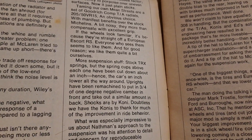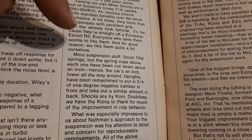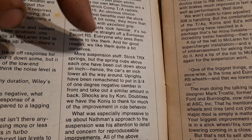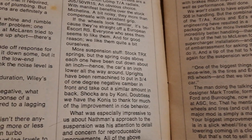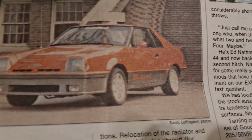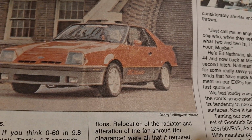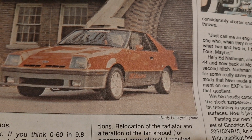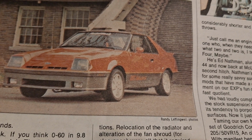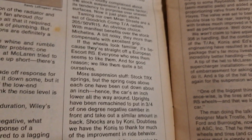More suspension. Here's where we go about it. They retain the stock TRX springs, but they modified the cups above them. They cut them down an inch, and hence they lower the car 1 inch all the way around. I don't know if it really shows. This doesn't appear to ride any lower than any of my EXPs, but an inch really isn't much in the grand scheme of things.